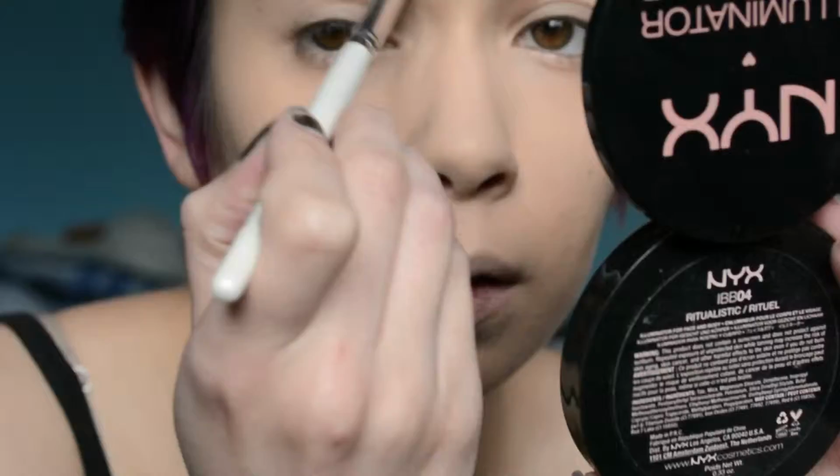But I used a lot less eyeshadow base this time, but it's still pretty sticky. So I'm gonna take this kind of peachy shade right here and put that through like the crease area to make that not so sticky so that I can blend later. And this will also be my transition shade.